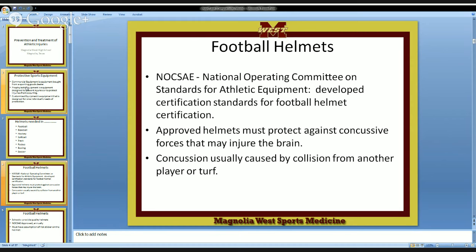So what they're doing is inside that little head is called a decelerator. It measures how much force is delivered to this plastic head, without the helmet, and then with the helmet. And it all has to fit within what they call a safe range, or it doesn't get certified. So approved helmets must protect against concussive forces that may injure the brain. But we know now that you can't protect against concussive forces. All right? Not entirely. So what helmet is there that can protect against concussion?